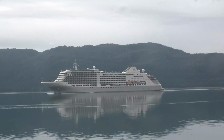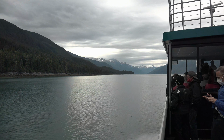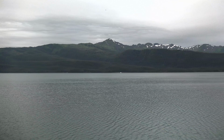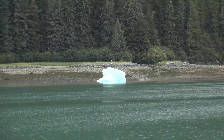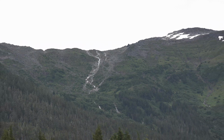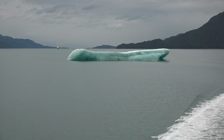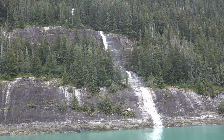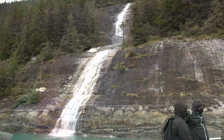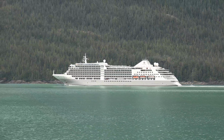The Silver Muse would have to park about 5 miles from the glacier as we approached very close to the face of the glacier on the smaller boat. The closer we approached the glacier, the more ice we saw in the water. On the way, we passed several waterfalls, including Bridal Veil Falls, pictured here. The Silver Muse continued to shadow us as we continued down the 30-mile length of the Endicott Arm Fjord.